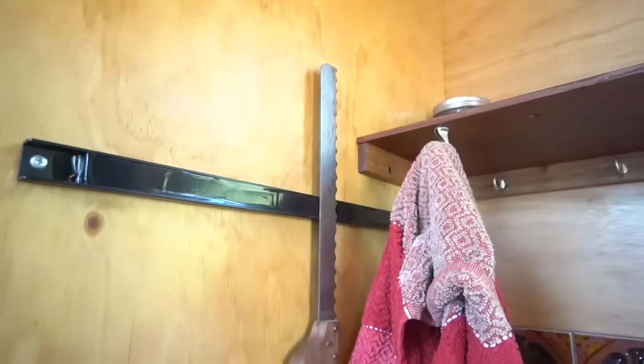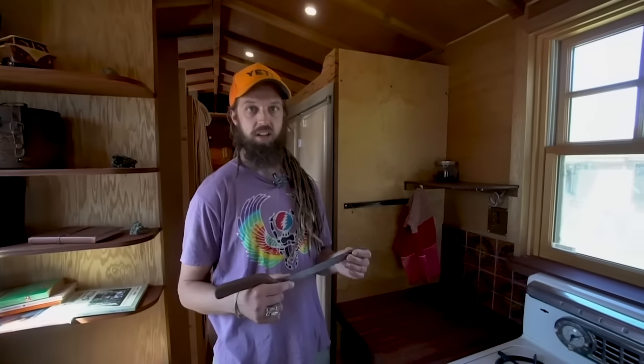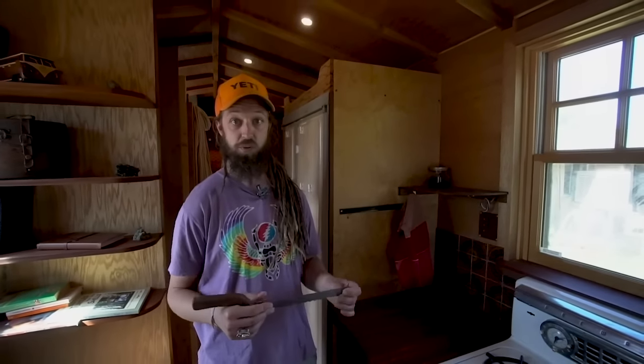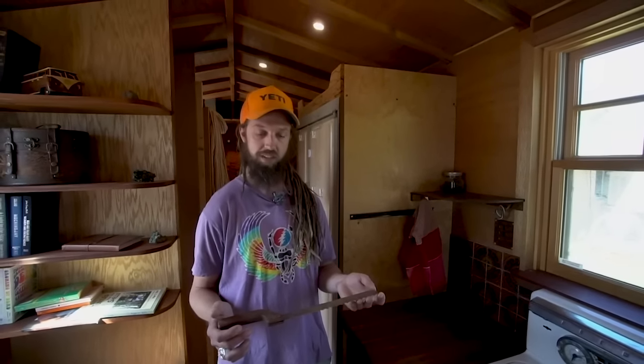This is a bread knife that I made as well during the build of the tiny house from reclaimed materials that I was working with both on this project and with the furniture maker that I was working with. Completely handmade and definitely exemplifies the style and vibe of the tiny house.